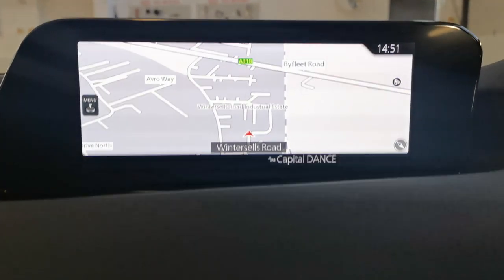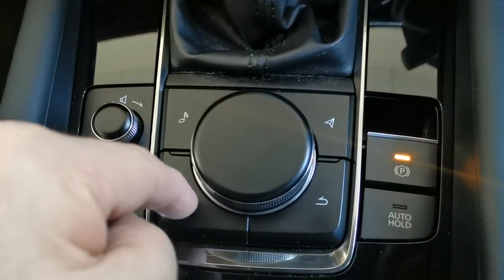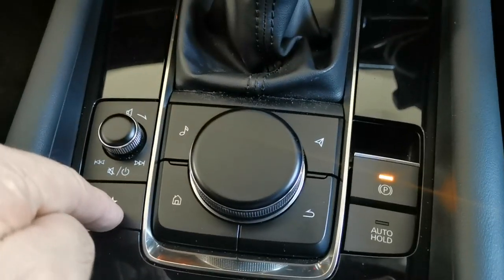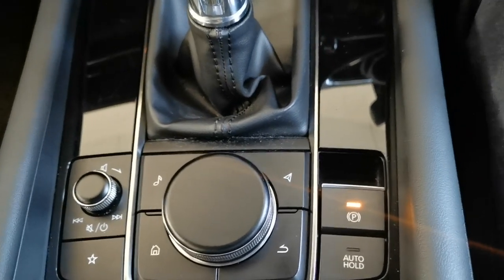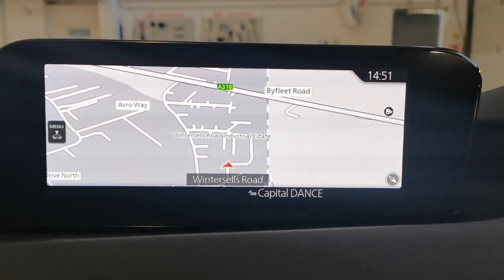Main navigation wheel, operating this, a sat nav and media system. Main nav wheel is flanked by these switches for music, home screen, back button, navigation, master volume control. The star button here is favorites, so you can set up favorites through your nav, radio stations, etc. You can also adjust your volume here on the steering wheel, as well as that master volume control down there. So let's look at this quickly. We've got here home screen.